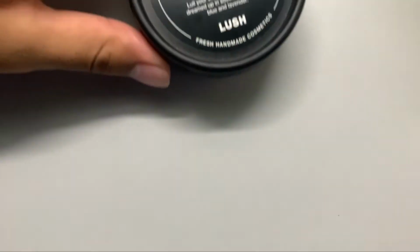Today I'm going to talk about the science behind this black part from Lush Cosmetics. This black part is a thermoplastic polymer. It's black because it's made up of recycled materials, mainly crystalline polyethylene terephthalate.